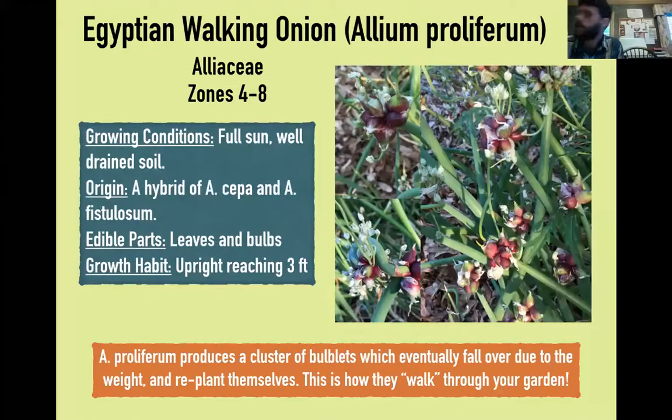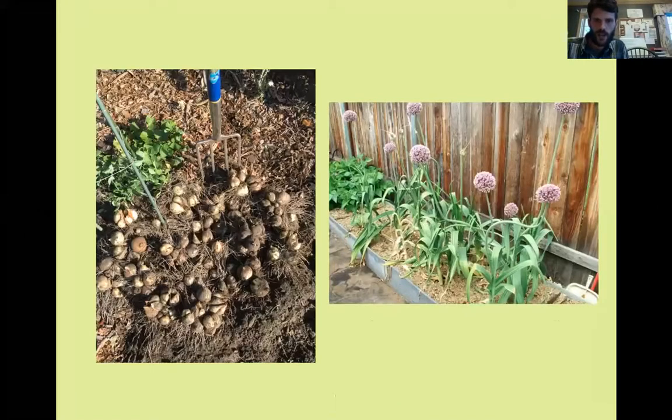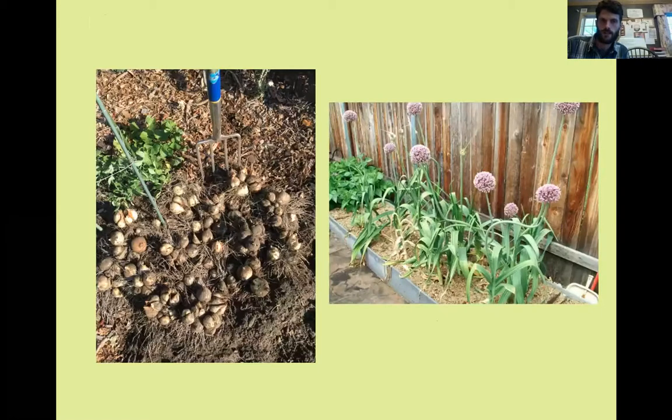Egyptian walking onion. Claire is going to talk about that. Sorry, Maple's trying to get in here and the door's kind of locked. Elephant garlic, we've been having a lot of fun with. I wish I had a shot of it. We actually treat this like a perennial leek. We cut this down at ground level and leave the bulb in the ground, and then you basically have a perennial leek, elephant garlic.